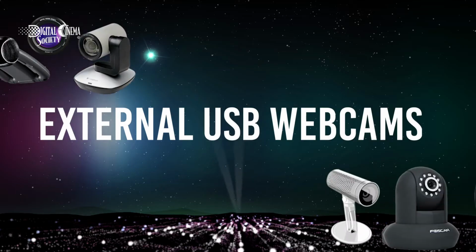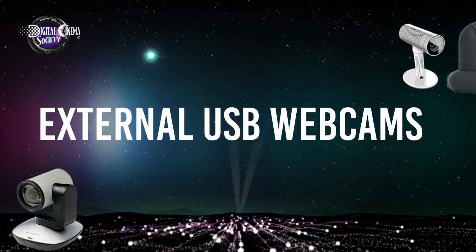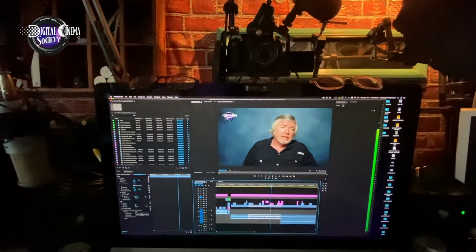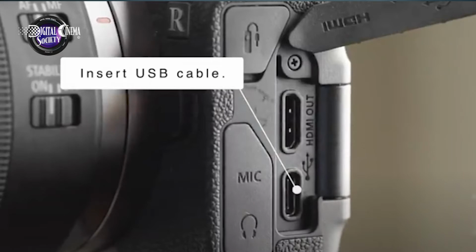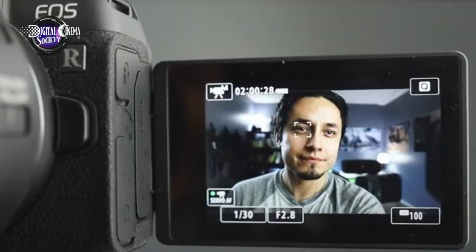There are many inexpensive external webcams now on the market that are designed to feed directly into your computer. And both Canon and Sony have recently developed software that can allow certain of their DSLR and mirrorless models to easily connect to a computer and be recognized as a webcam. When you're working solo, they have the additional advantage of autofocus, and many also feature a flip-up screen so you can monitor your framing as you go.